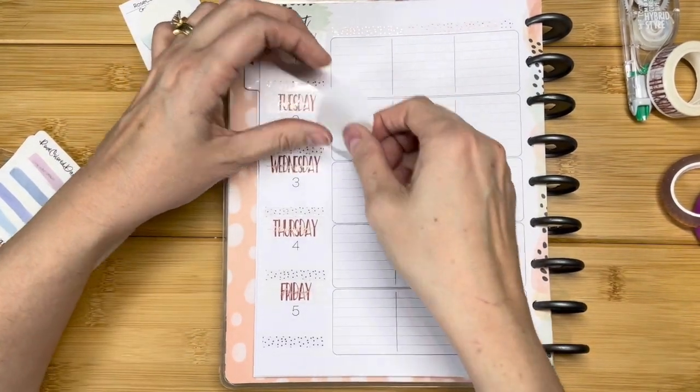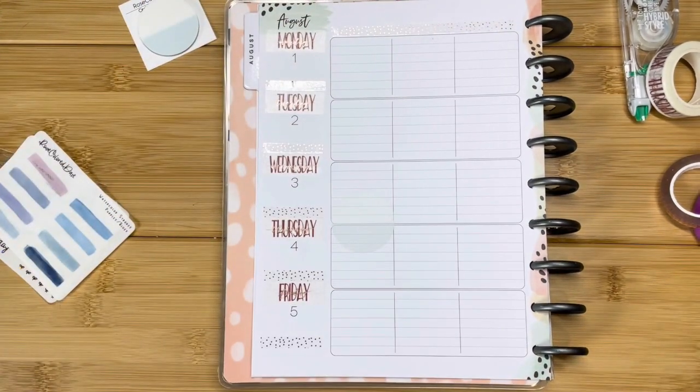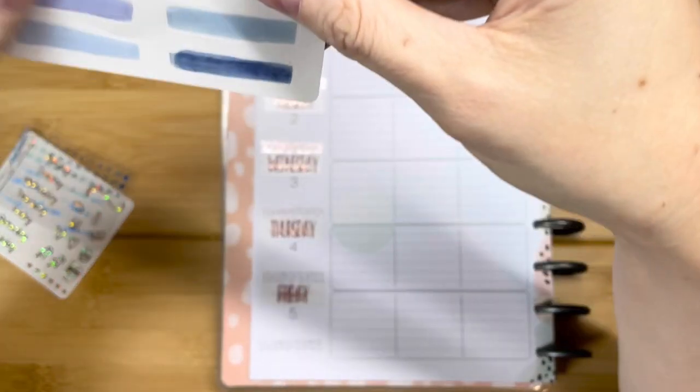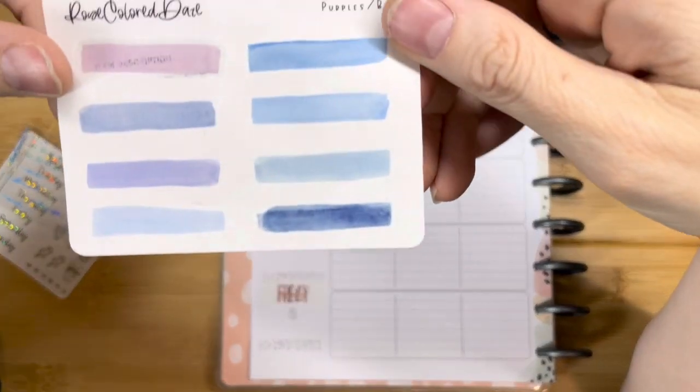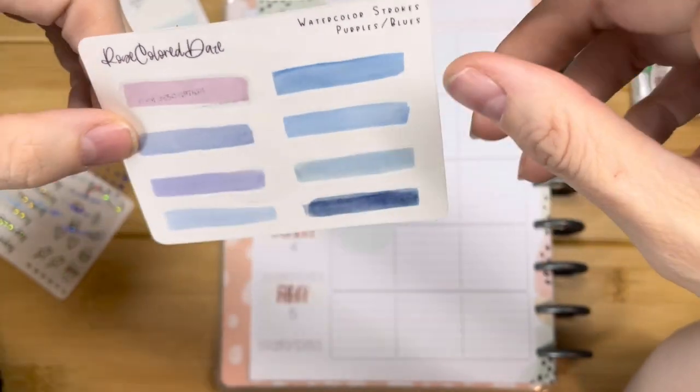Oops. Try that again. See? And I ordered these as well. These are watercolor strokes, I'm sorry. And I got purple and blues. I wanted to try them out.